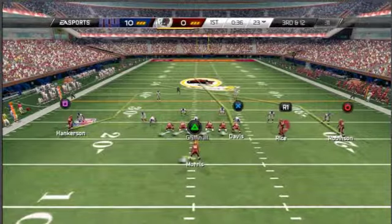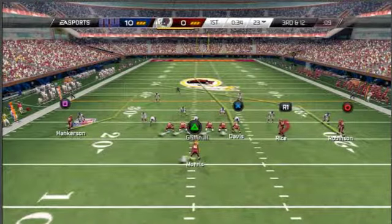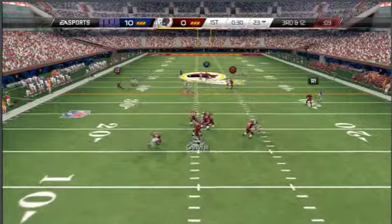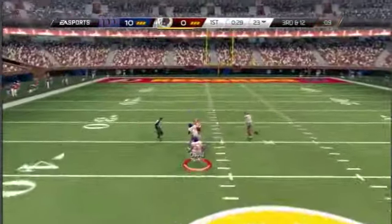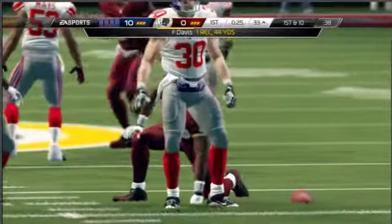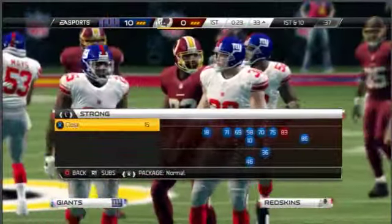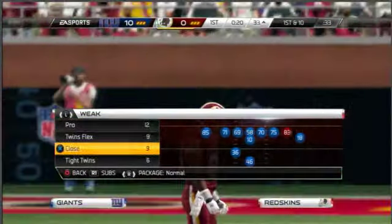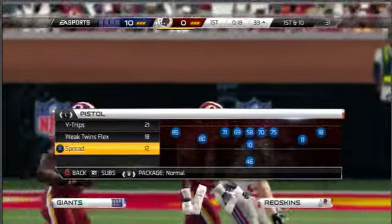And Rice is lined up in the slot. Third and 12 to go. RG3 going down the field. You throw it deep for a lot of reasons. One, you're hoping for the big play, maybe a touchdown, but also you got to think about interference. You can get that a lot of times, but that was a nice throw and catch.